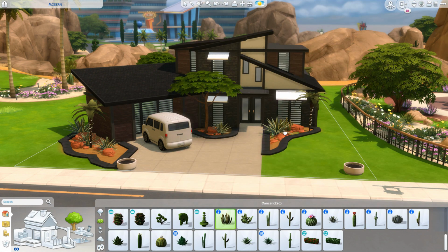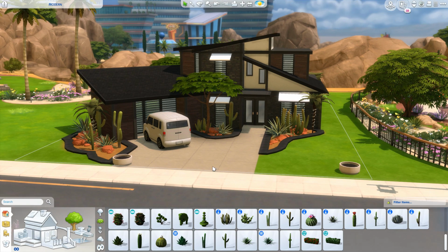So yeah, we're kind of done with the exterior now, so on to the landscaping. Again, I was really indecisive here.